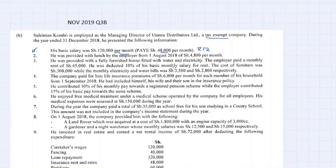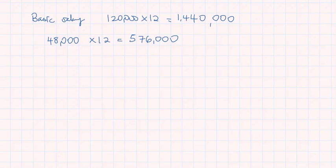Note number 2. He was provided with lunch by the employer from 1st August 2018 of 4,800 per month. So, the first thing to note is the date. The lunch offer has started from 1st of August and we are preparing our accounts up to 31st December. So how many months are those? August, September, October, November, December. Those are 5 months. So he has gotten this benefit of 4,800 for 5 months. So what becomes the lunch benefit? It becomes 4,800 times 5 months, which gives you 24,000. So he will be taxed on this.